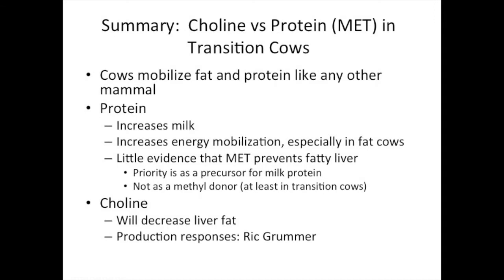But in terms of metabolic and what's going on, if you need choline for the VLDL synthesis, you're probably better off just eating the choline. And with that, I'll close. Thank you very much.